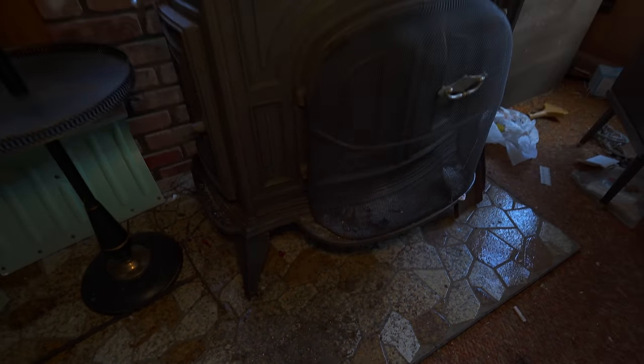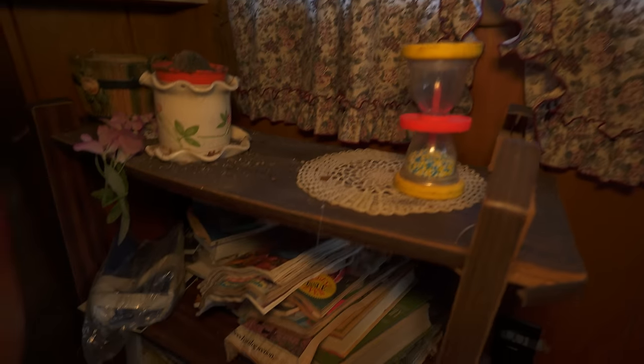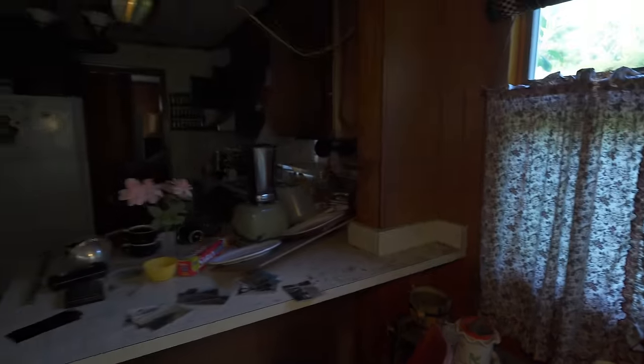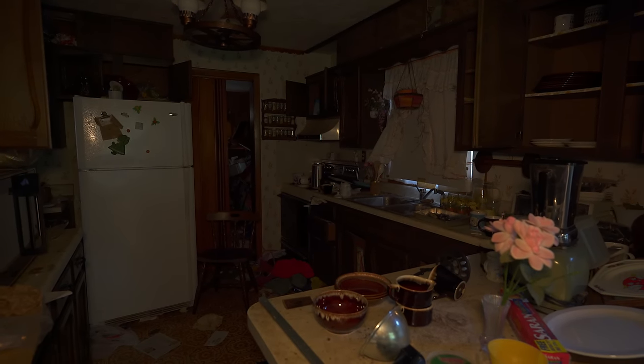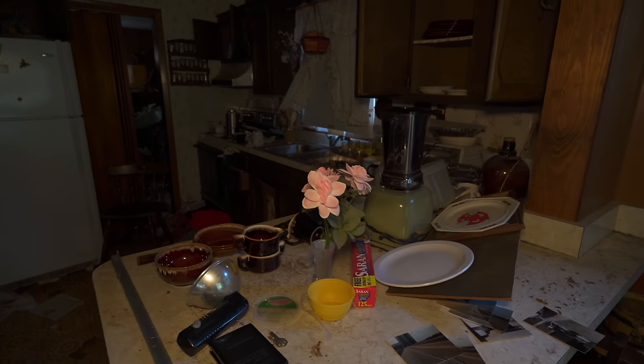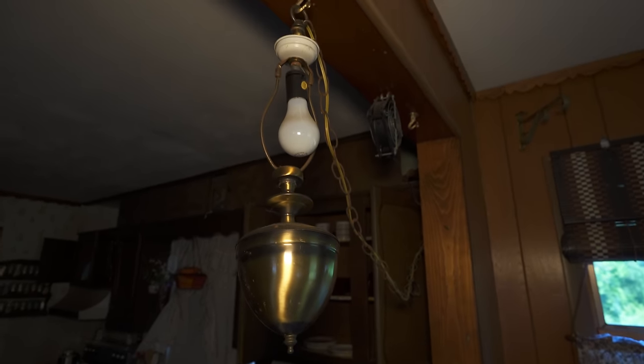Oh, I just noticed too, it's got like this nice little tile platform right here. I dig that. I don't know if there's anything interesting there. But this is cool. I like these chairs. Let me see if I can throw you guys a little bit more light. There we go. Just everything left behind. It's awesome. Bunch of old pictures, family photos. Another cool light.